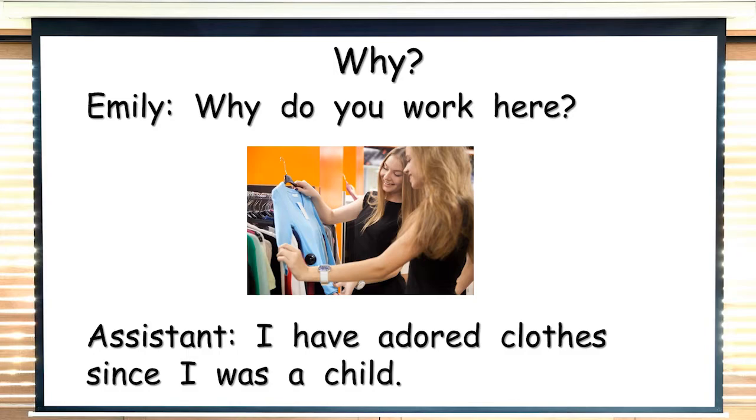She says, I have adored clothes since I was a child. Okay, so if you really know the answer, then the question is a clear question. New word. We should have a new word alert sound, perhaps. New word, beep beep. Maybe not. The new word here is adored.